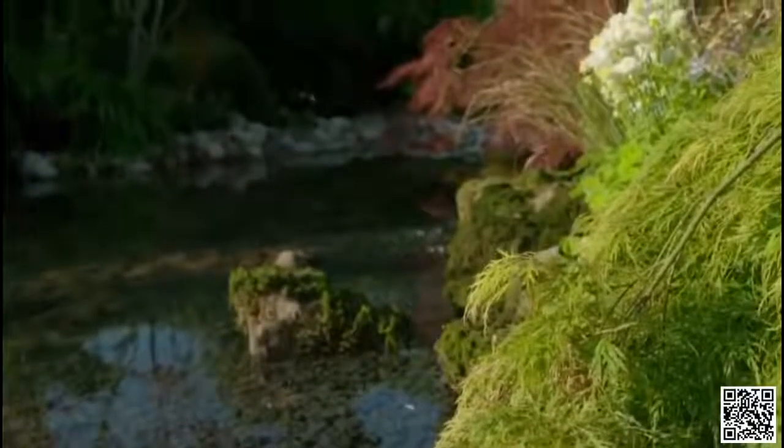The well-being and things, and gardens being really good for your soul. Yeah. I'm feeling it right now. To be able to slow down and hear the birds, the sound of water, I think it's fabulous. I think that's why we garden, isn't it?